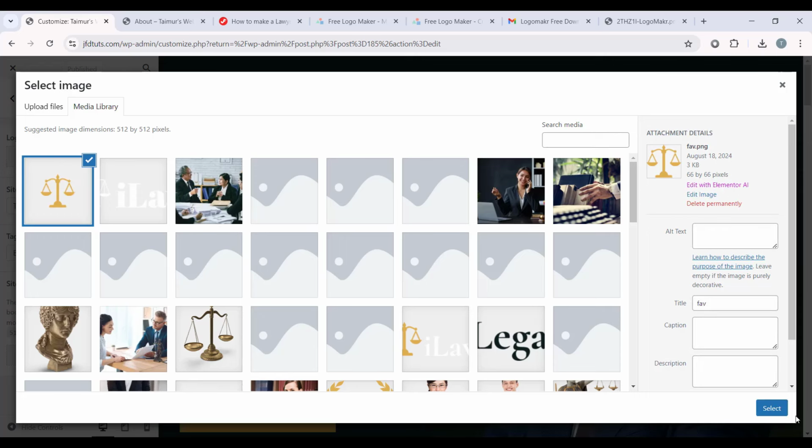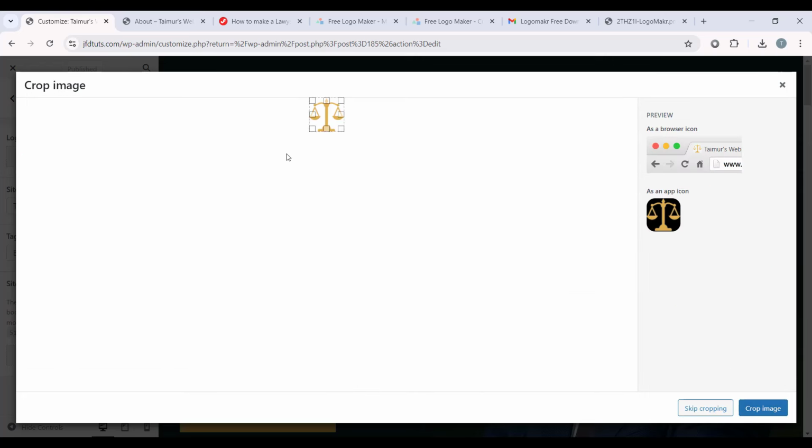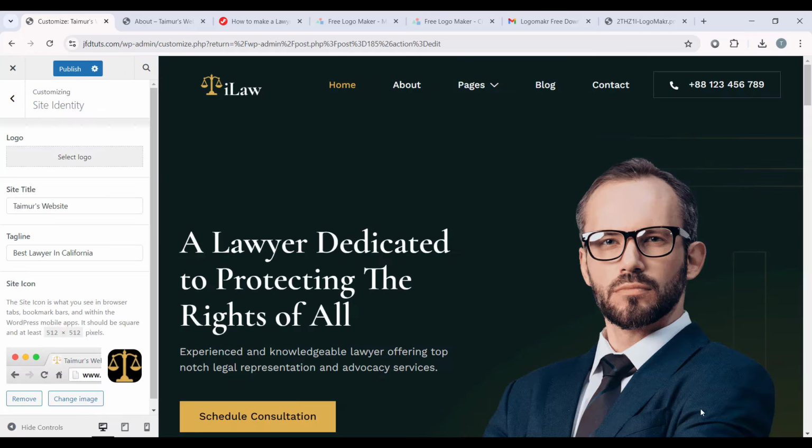and select this. And from here, you can just skip cropping. And instantly, as you can see, our own tab has a nice icon. With this, our website looks even more professional. Now let's publish this and go back to our dashboard.